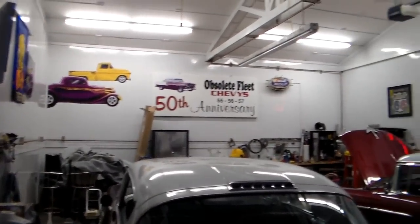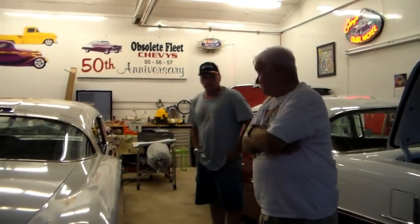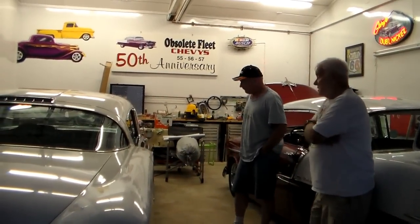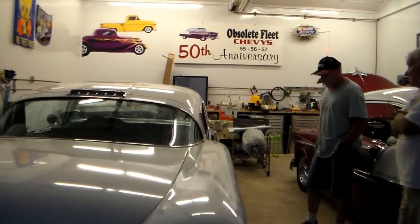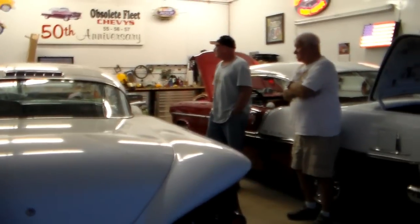A lot of people don't know this, but there's a difference in the height between 58 Impalas and 58 Bel Air hardtops. The height of the roof? The windshield is an inch and a half shorter and all that. The Bel Air is taller. This thing is a little bit longer, too. But other than that, it's about the same.